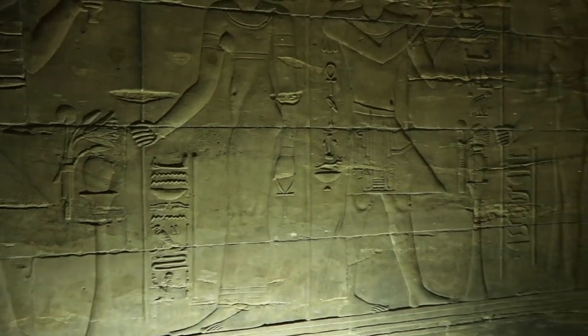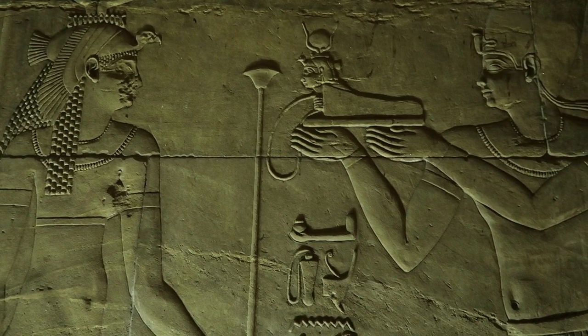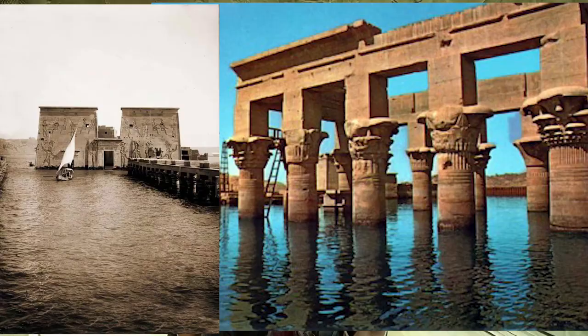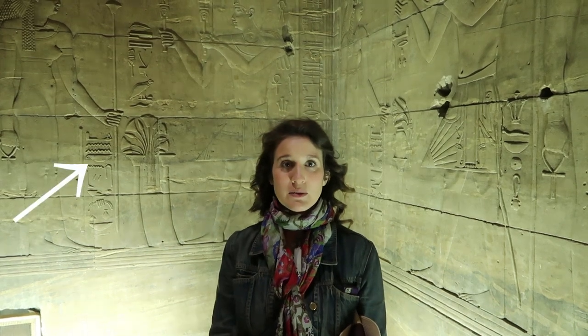Surrounded by rooms that only the king and the priests were allowed to enter. It's just magical in here. And also, our guide told us that this was underwater for years and years and years. You can actually see the water line in some of the rooms and some of the obelisks. It's just crazy to think about.